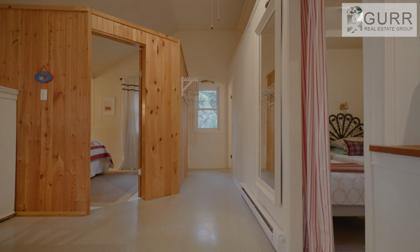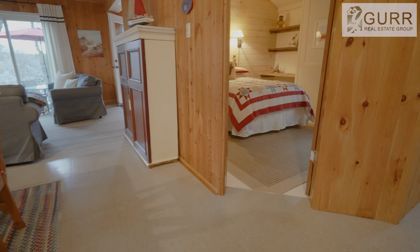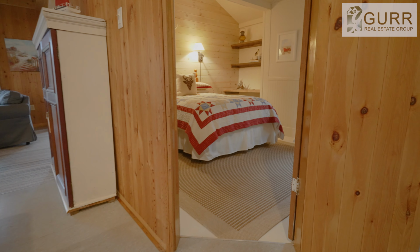This sale is turnkey with most furnishings included. A great opportunity to enjoy cottage life this summer.